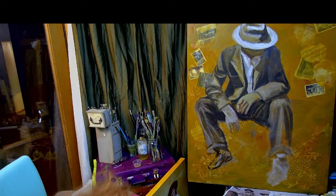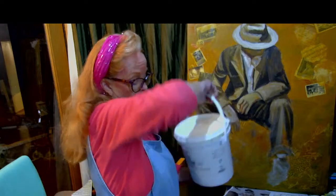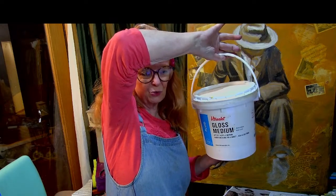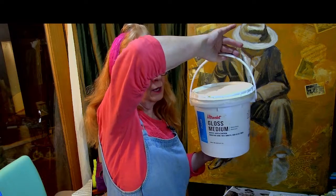Let me see if I can find it. In essence, you guys, it's just, I'm going to strangle myself. Oh my gosh, this is heavy. I buy it in bulk. This is the big gloss medium. It's called PVA sizing. Guess what it is? It's like Elmer's glue.